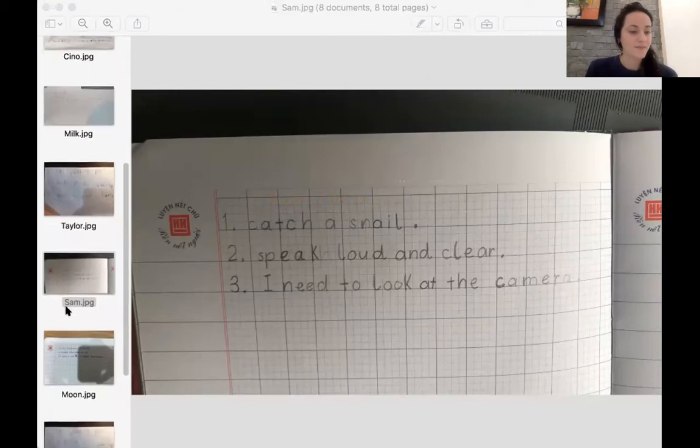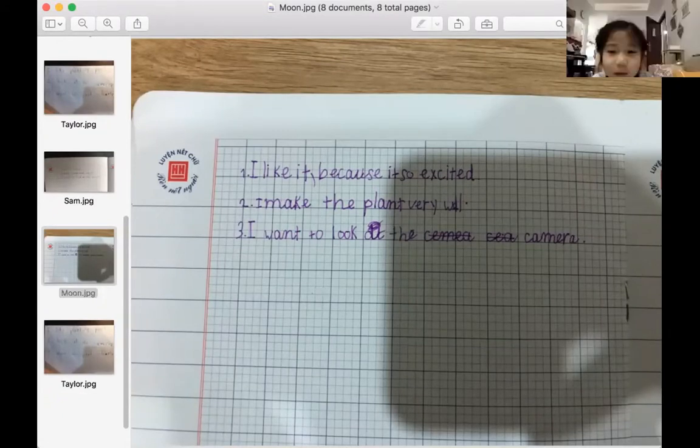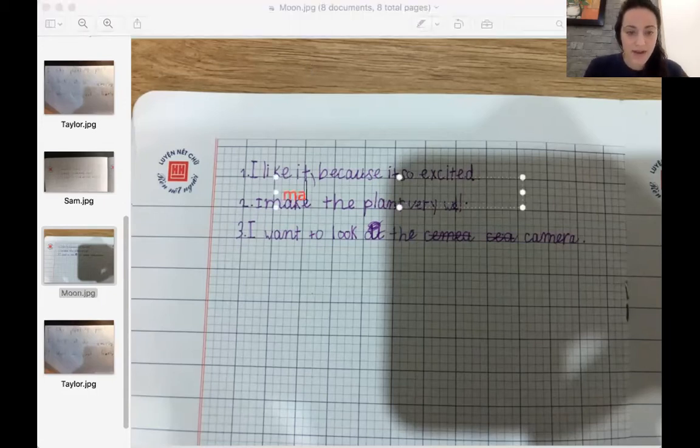Great job. All right, Moon. Go ahead, Moon. What did you write? I made the plant very well. I want to look at the camera. Very good. You want to look at the camera. I make the plant. I made. Past tense, guys, remember? I like it because it's so exciting. Very nice. Thank you, Moon.